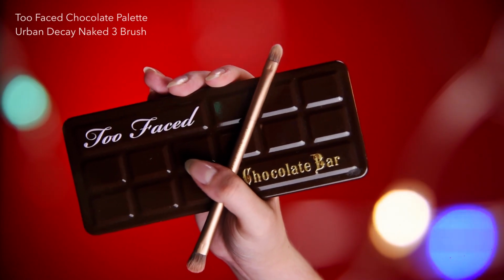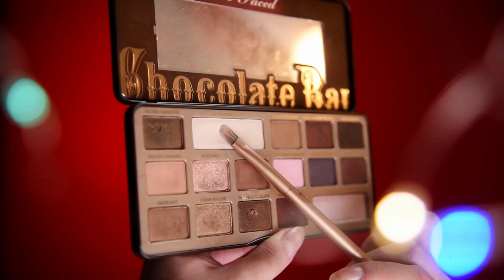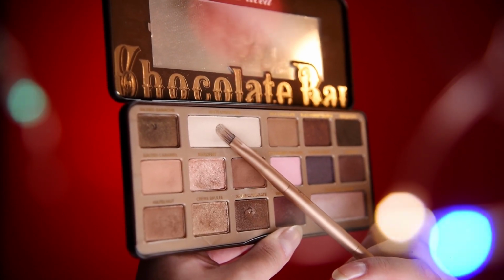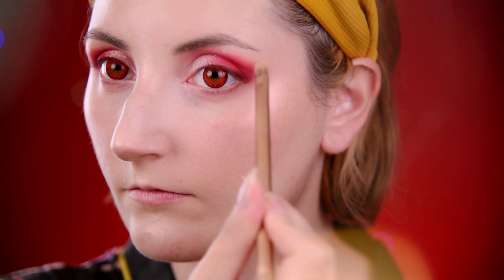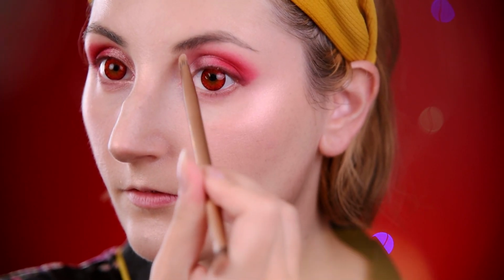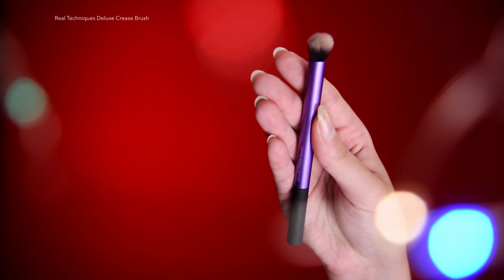Now let's clean up that bright pink wing. Use a matte shadow that's a shade or two lighter than your skin tone and drag upwards from the lower lash line up towards the end of your brow. I also highlighted my brow bone. To soften the harsh lines, gently blend it with a fluffy brush.